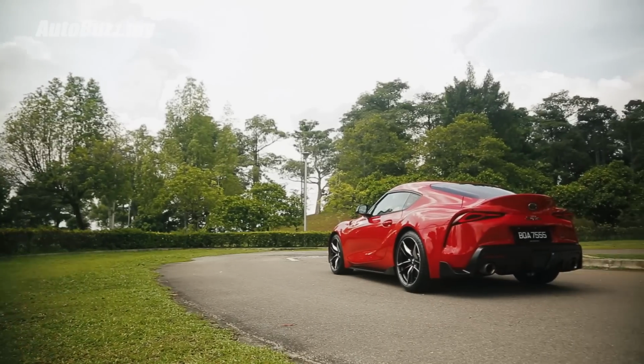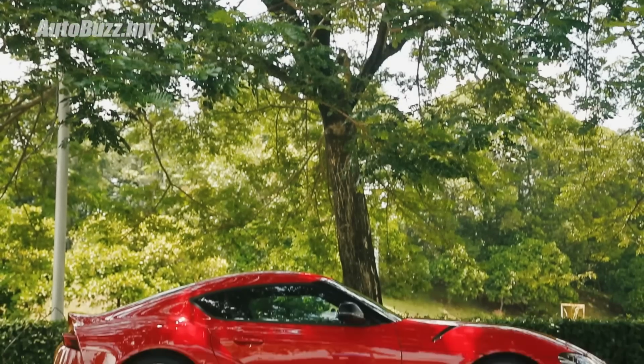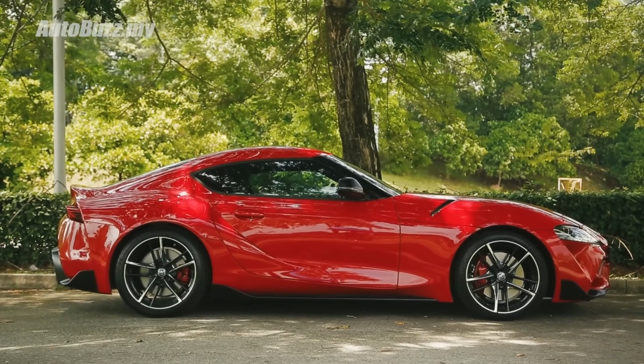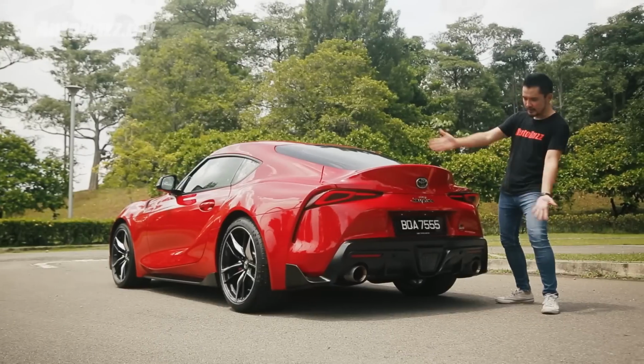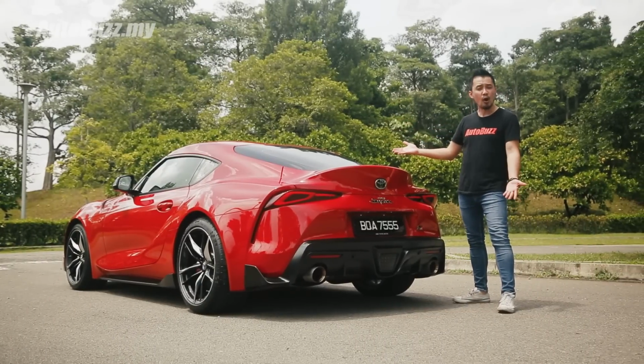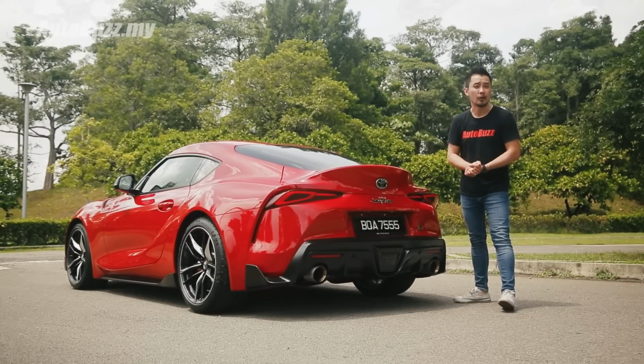Oh, by the way, did you know that this Supra has a shorter wheelbase as compared to its little brother, the 86? Now you know. It gets better towards the rear. The finest looking ass in town. Yay or nay? Vote at the top right hand corner.